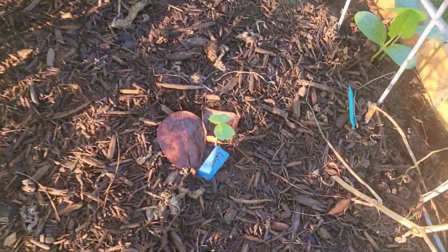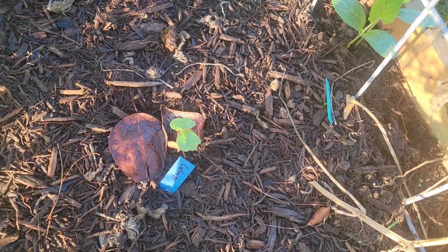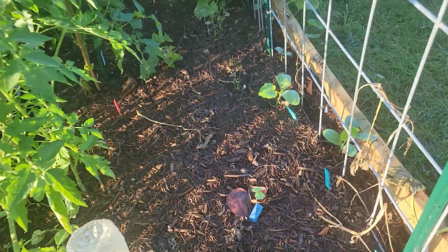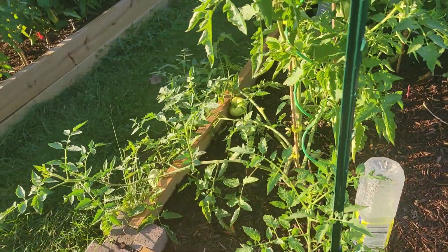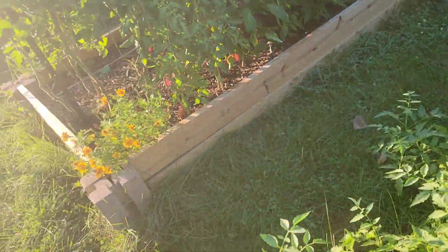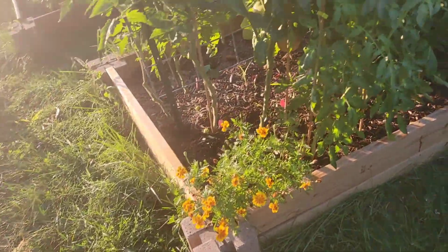I know it says catnip, but that's actually nasturtium. A little green guy right there. I planted that to attract good bugs and to detract bad bugs.